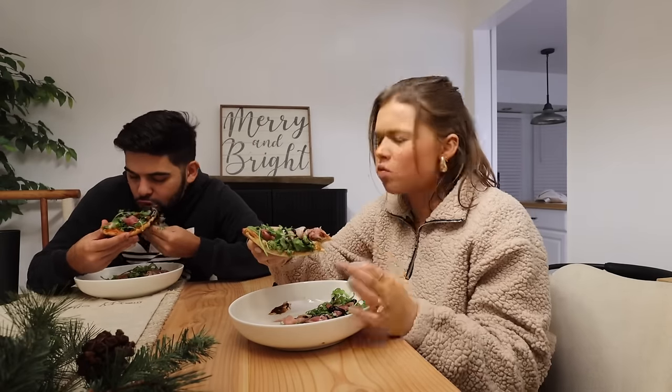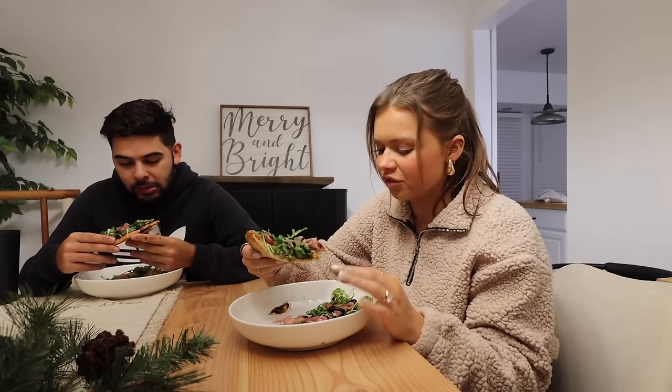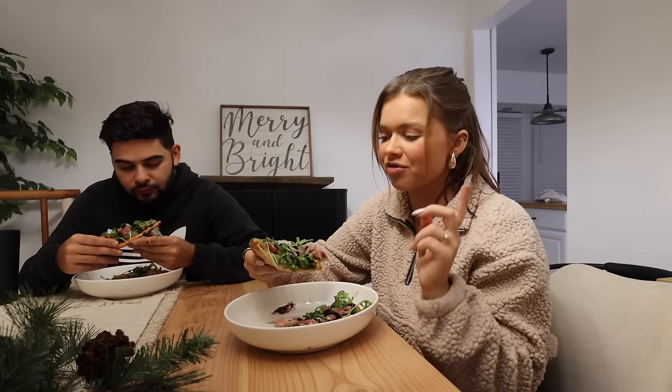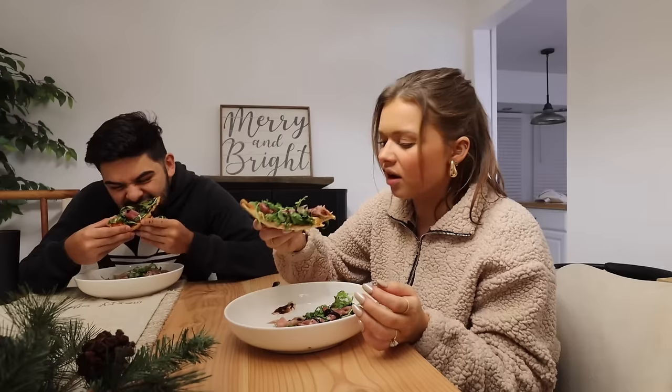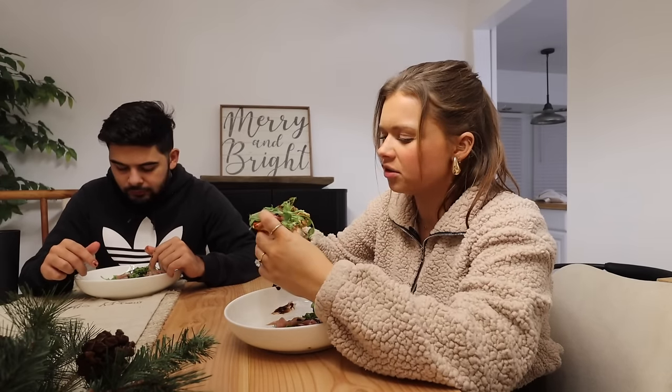Good? Yeah, really good. You just came up with this? Mm-hmm. Damn, baby, such a good flavor combo. Only thing is we're missing the roasted red peppers. We don't have any. I wish we got some today. That definitely made a difference in the taste, but a really good combo. So good. I can't even come up with this. Fire. Thanks. I feel like I've done something like this before, no?